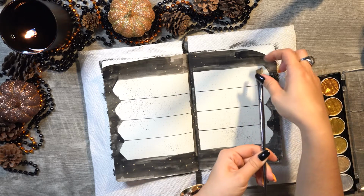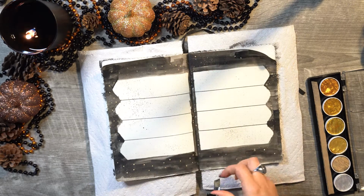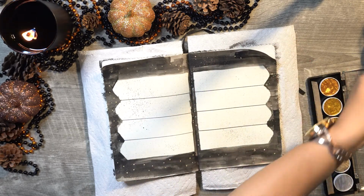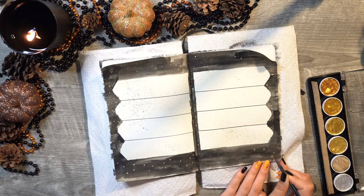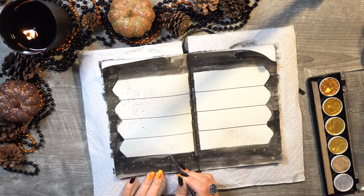Then I did the sprayed paint splatter technique all the way across the pages to add some more details and stars and starriness, and I painted in little astrological signs like tiny planets, little moons, stars, et cetera.